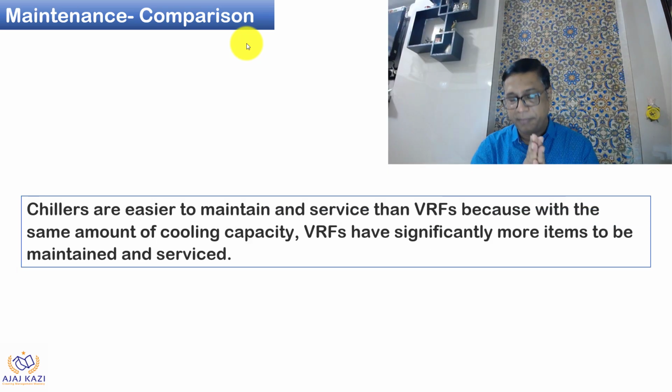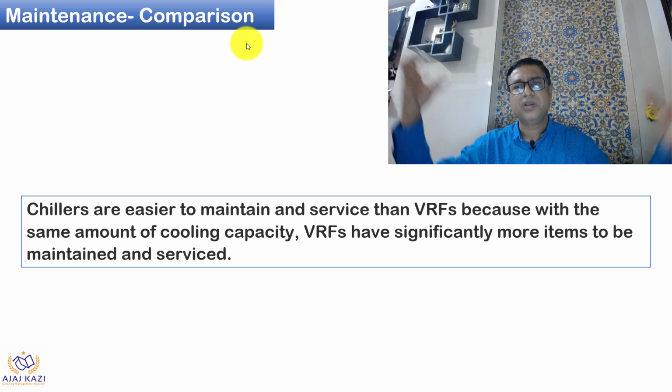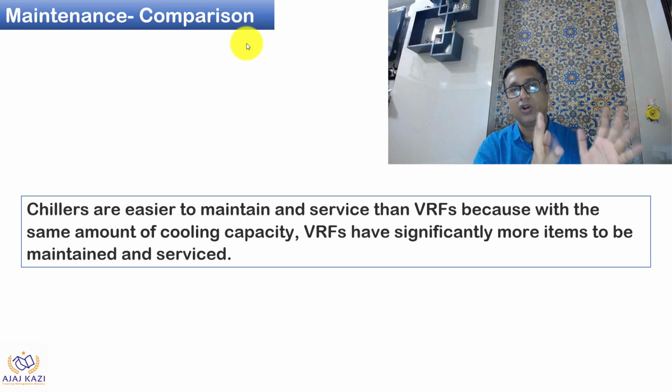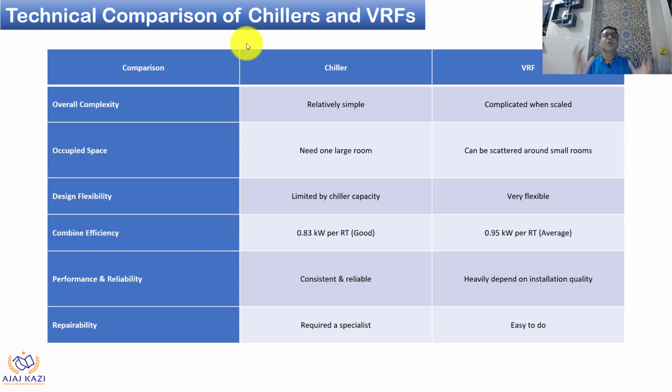Let us look at the maintenance aspect. Chillers are easier to maintain and service than VRF, because with VRF there are multiple indoor units and multiple copper pipes that need more attention. With chillers, if you have a good operating team, it can be easy. This is a technical comparison. Overall, chiller is a little simpler, but VRF is a little complicated.